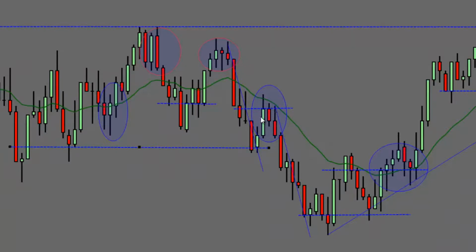Back to the EMA, we still got a downward trend. We haven't tested this low of the day, so you got room there. And as a result, this was a trade that went right to the bottom. Now, measured move. Where's your target? Target is first move down. If you take a second move down, look where your target is. That's where exhaustion is.